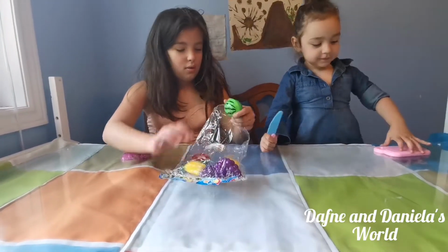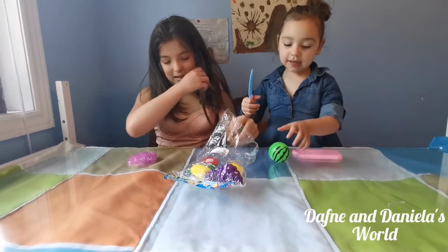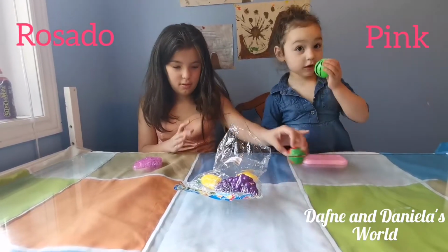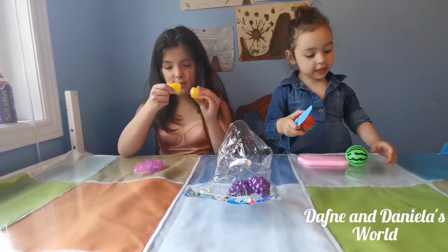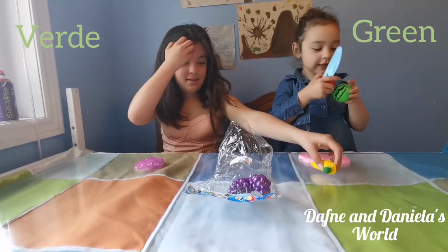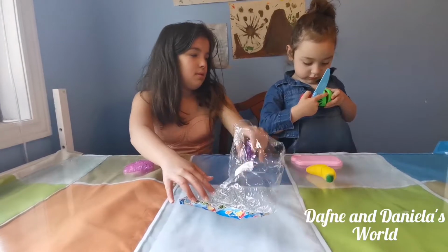What color? Pink. Rosado. Pink. Cute. I want the watermelon. What color is the watermelon? Pink. Verde. Green. Green. Yeah. And inside? Open it to see the color inside.